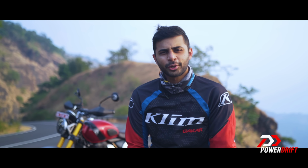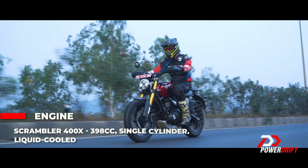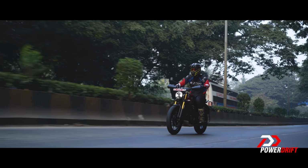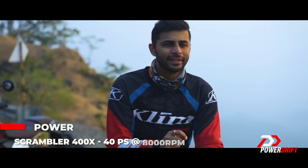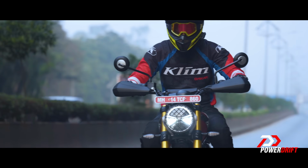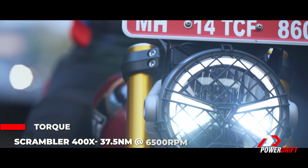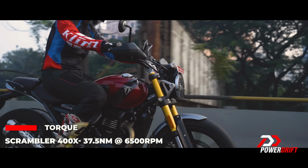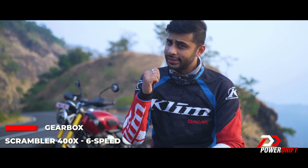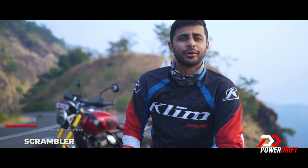The Scrambler 400X on the other hand is a motorcycle that I really enjoy. It feels refined till 80 km per hour, post which there's a slight buzz on the pegs. Now to counter this buzz, Triumph decided to add additional rubber, but that slight buzz is still there. But don't worry, trust me, it's not a bother, it's not a problem at all. For me, the Scrambler is a motorcycle that shines in the city. It's such an easy motorcycle to ride. It's not manic, not too crazy powerful like the 390 Duke. It's performance that is accessible, it is performance that is friendly, and if you're looking at this as your very first bike, it is going to be a good choice.